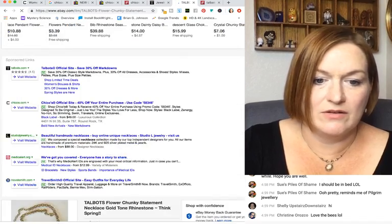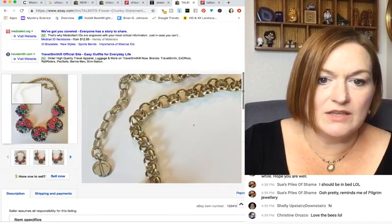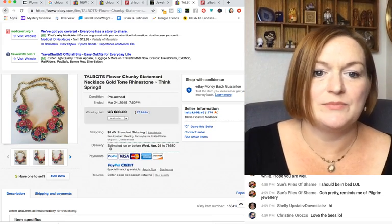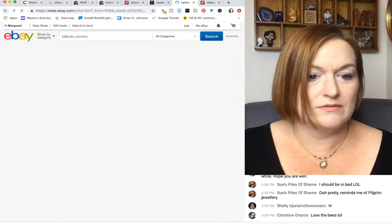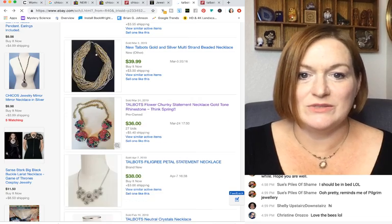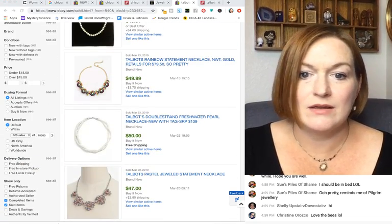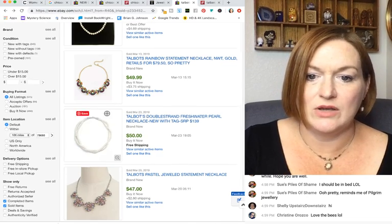Down here you can see right there that T for Talbots. That's their hang tag. T. Isn't the bee cute? Oh my gosh. Okay, so then let me zoom it in a little bit so y'all can see better.